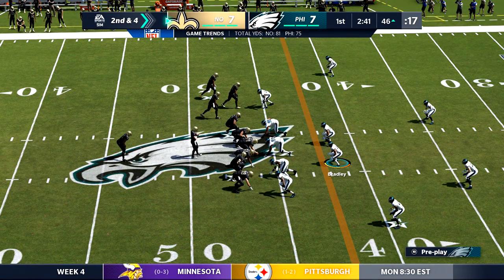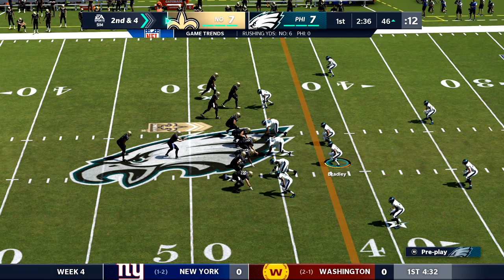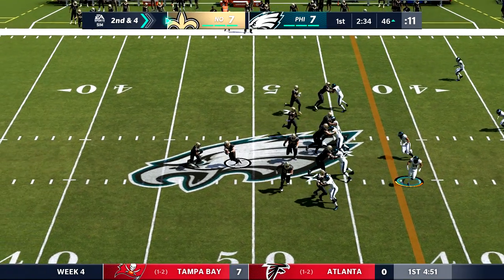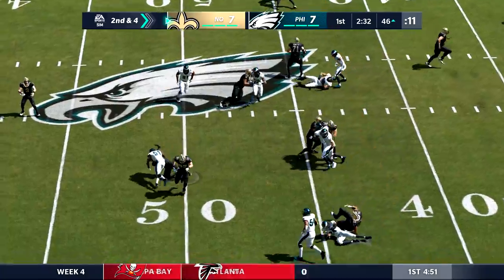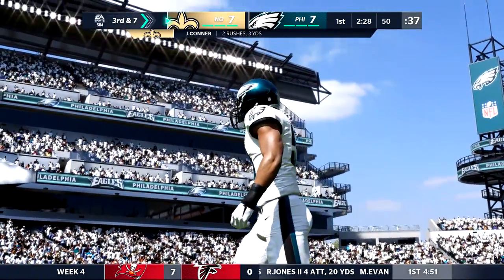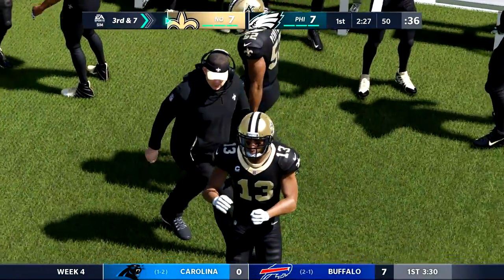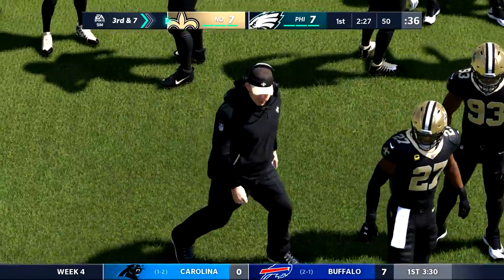Ready. 6 yards on that last play. Here's second and four. And that play goes nowhere. Taken down, losing yardage at the 50, right at midfield. That'll set him back with a loss of 3 on the play. And that'll make it third down.